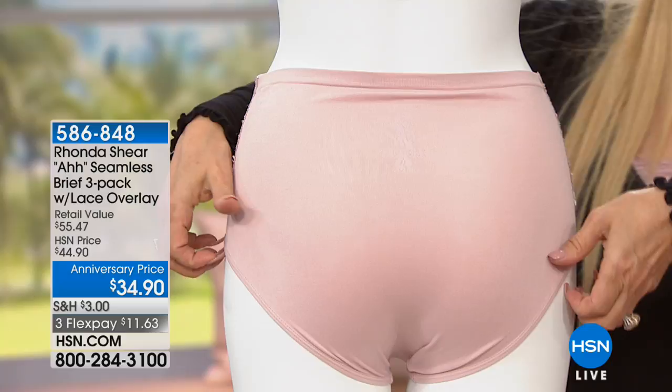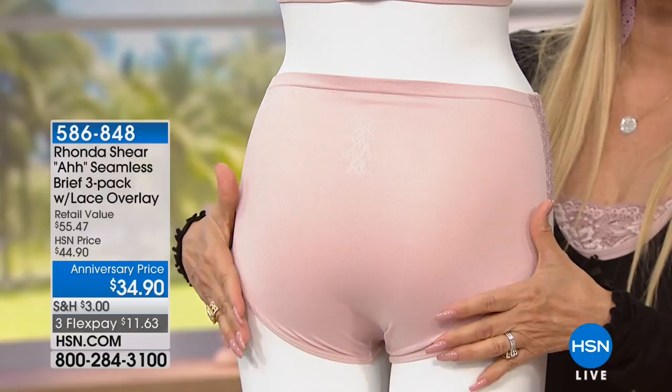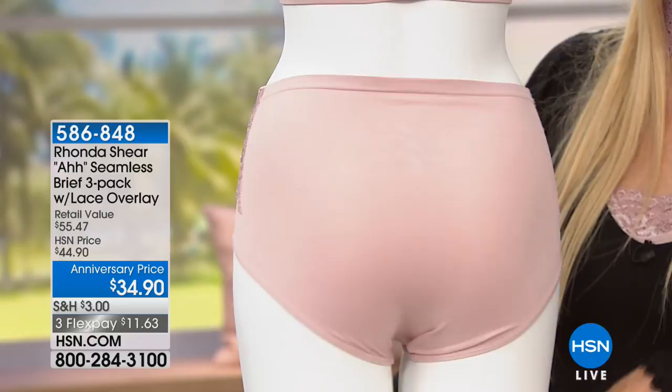My mannequin's a little thinner on the backside, but it doesn't matter if you're small. You may have some curves that you want covered. It's going to literally conform to your backside. So you don't have to worry about it. It's going to hug you.